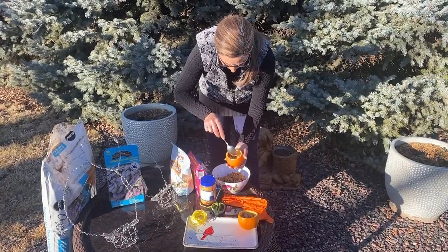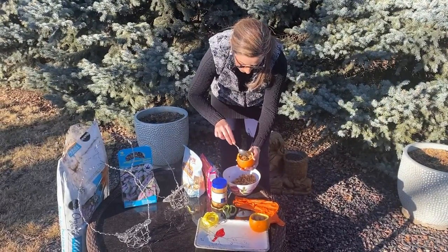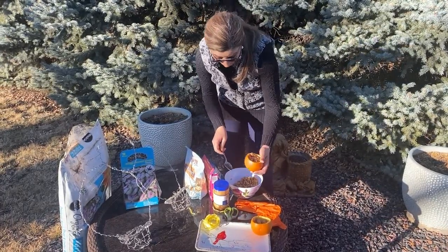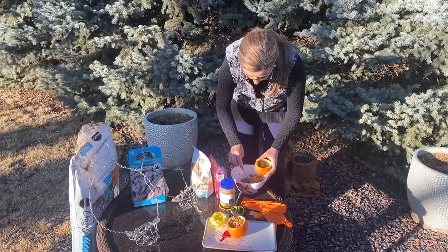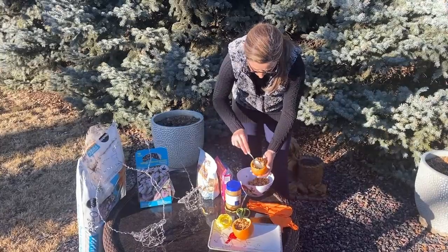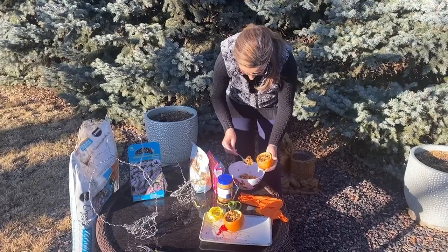This is such a fun project to do. And I know it's a small thing, but right now there's not much going on with the garden, especially here in Colorado. We just keep waiting and waiting, and I think on and off we will have snow probably all through May, or at least until the end of May. So it's really very unpredictable weather, and there's not much you can really do until we know for sure that we are not going to have any more frost here.